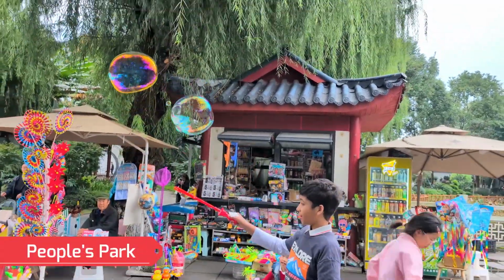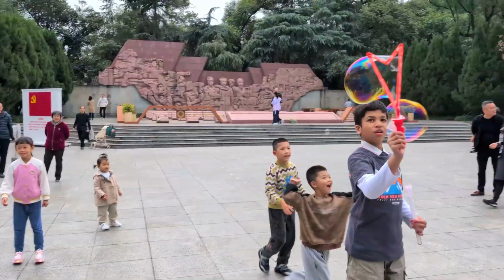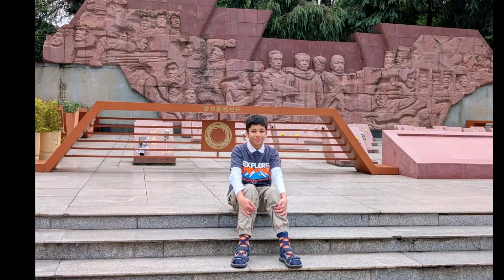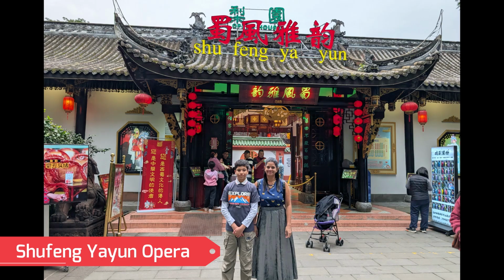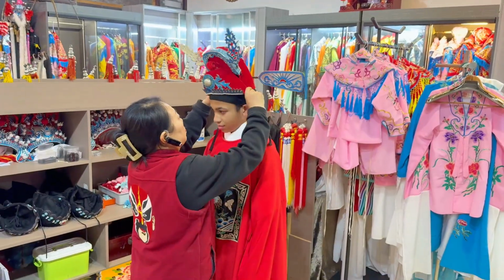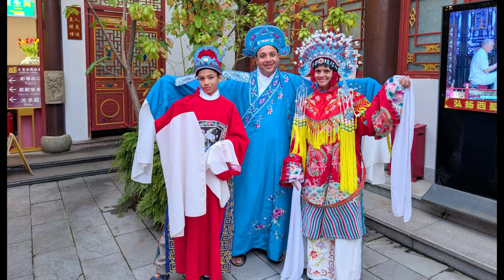People's Park. People's Park is one of the first established parks in China. It has a small willow tree-lined boating lake and a number of tea houses to relax. Shufeng Yayun Opera. We had the opportunity to dress up in traditional Chinese costume prior to this opera show.